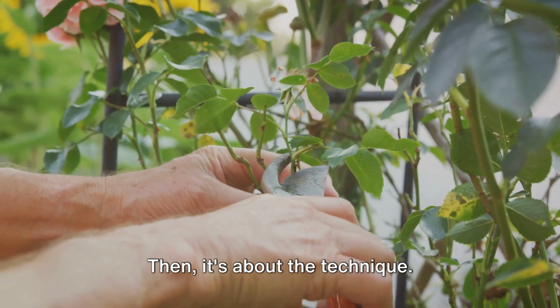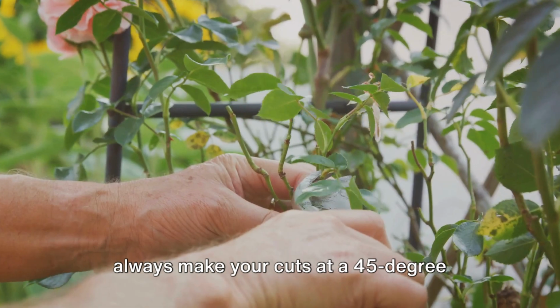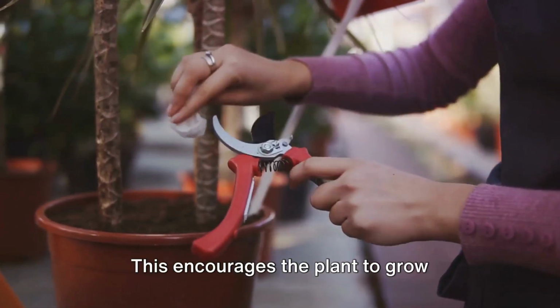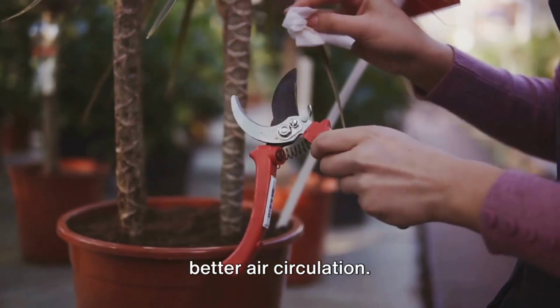Then, it's about the technique. Use a pair of sharp bypass pruners and always make your cuts at a 45-degree angle, about a quarter inch above an outward-facing bud. This encourages the plant to grow outwards, creating an open center for better air circulation.